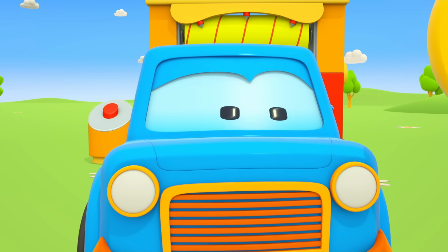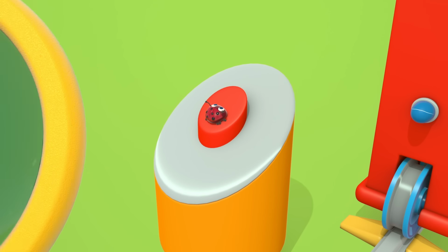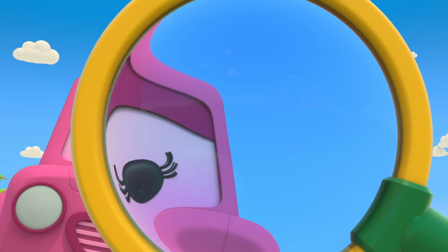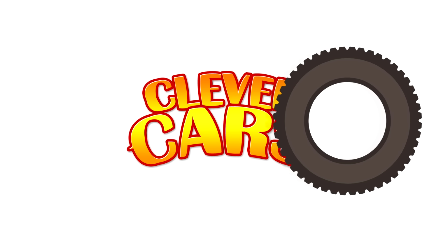Cars are playing with a magnifier. Crawling on a button. A ladybug. Oh, it flew away. Clever cars.